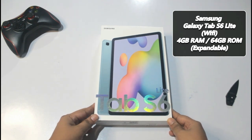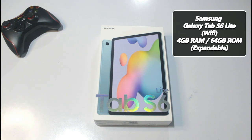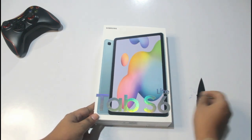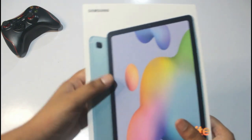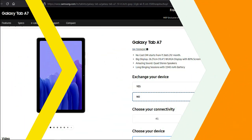Lite. With Samsung's student discount program, it cost me 24,000 rupees. In this video, I'm gonna tell you why I bought this over competing products from Apple and Samsung themselves. I'll show you the unboxing experience and a short tour of the device, features, and various other possibilities with the tablet, which may be relevant to many people. Alright, without any further ado, let's begin this video.